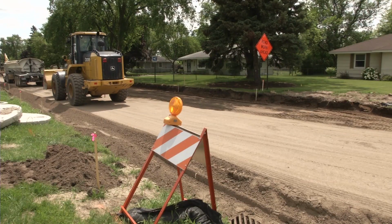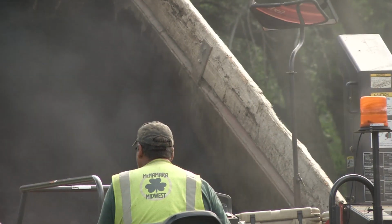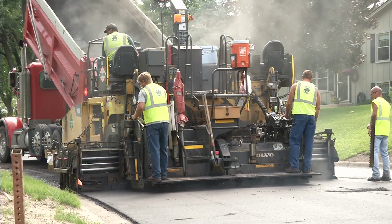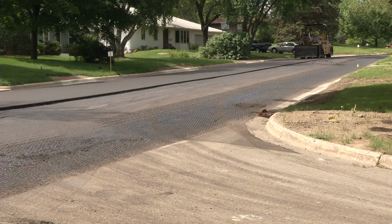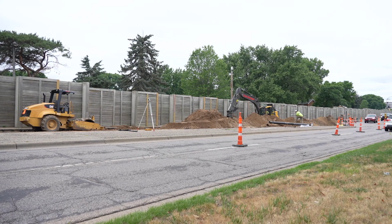In 2022, we have two separate PMP projects. One is the Reconstruct project. We have about 3.3 miles of street reconstruct that we're going to be doing this summer. The next one is our PMP overlay program, which we have about 9.5 miles of streets that we're going to be milling and overlaying. The Reconstruct project is more your typical construction project.